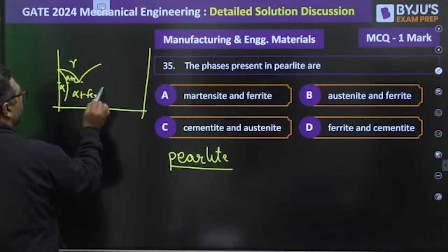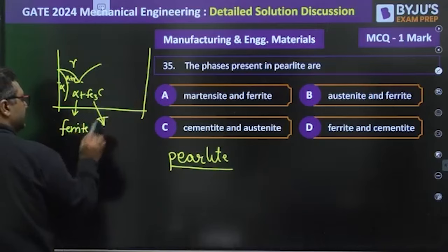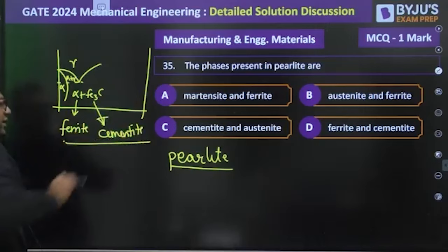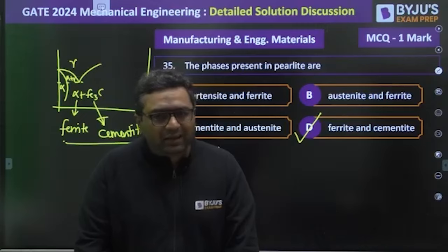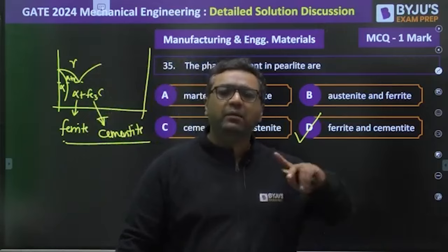Alpha is ferrite. Fe3C is what? Cementite. So guys, the answer will be ferrite plus cementite. D is correct. What is ferrite? Ferrite is carbon in alpha iron. Alpha iron is the pure form of iron, BCC structure, magnetic below the Curie point temperature. So the answer will be ferrite plus cementite.